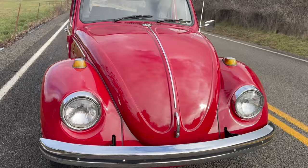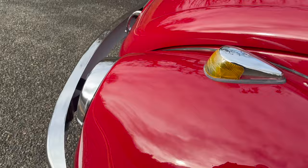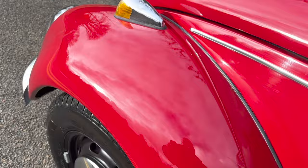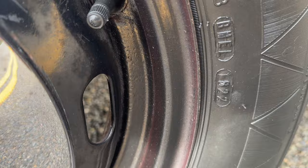Looks good. Take a look at this side going down the side. Again, not bad. Take a look at this fender. Little chip here. I'll touch up that little dude. Again, you can see just some of the imperfections in the paint. This is just some dust from driving it around. There's the tires, 165/80/15. They look in nice shape. I'll get you a date. Actually, right there. 2022 is the date code, if you can see that.